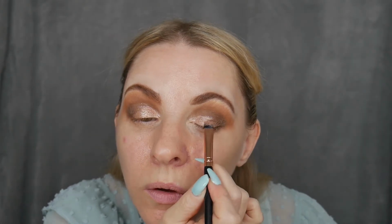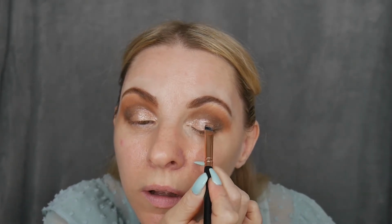So I'm going to go in and do the other eye, and then we'll give it a little tidy up. That base just looks so nice. Sets off the gold and pink together really well. Love it.